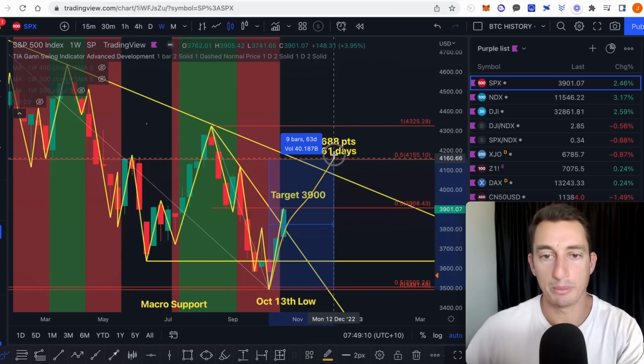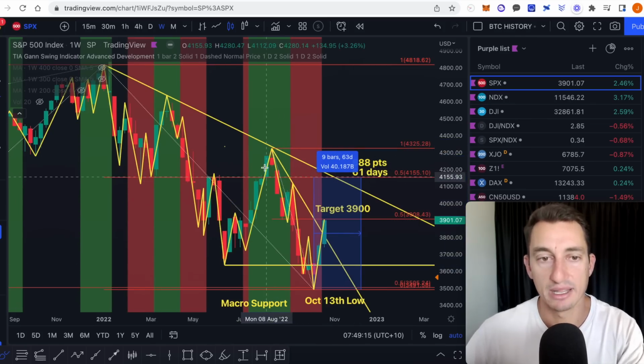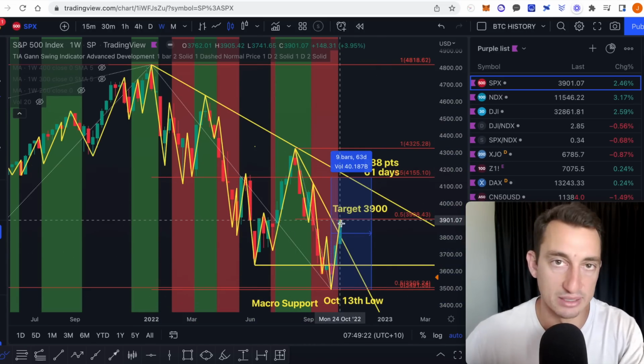Basically, the market moving up in time and price greater than what it has previously done in any other bounce in this bear market. Because so far, this is still a bear market rally until a few of these other conditions can be met.